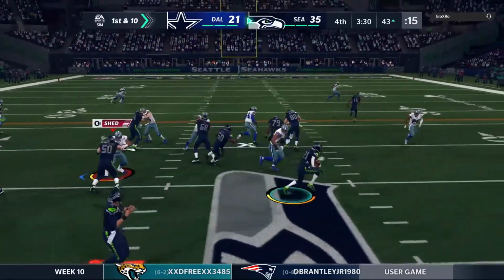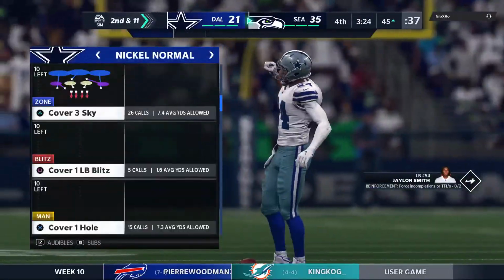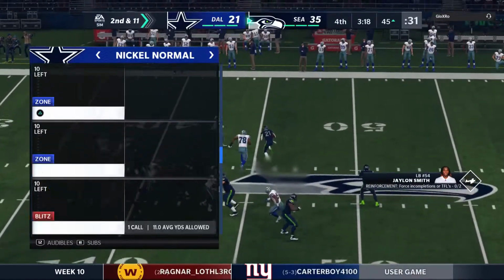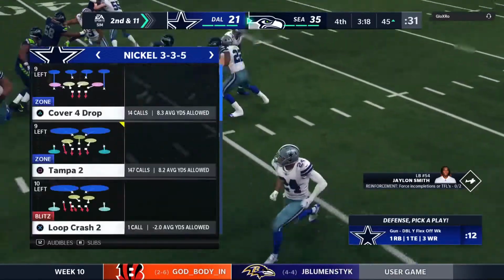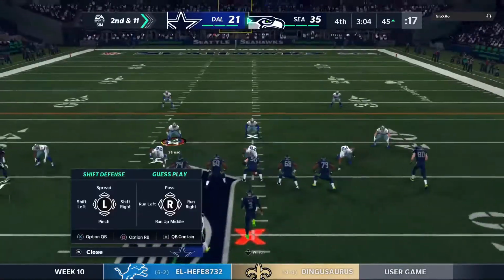1st and 10 on first down. And he'll lose yardage on the play back at the 45-yard line. Officially, it's a 1-yard loss. That's going to bring up 2nd and 11 at the Cowboys' 45-yard line. Clock continuing to run. They'll probably wind this all the way before snapping it on 2nd down.